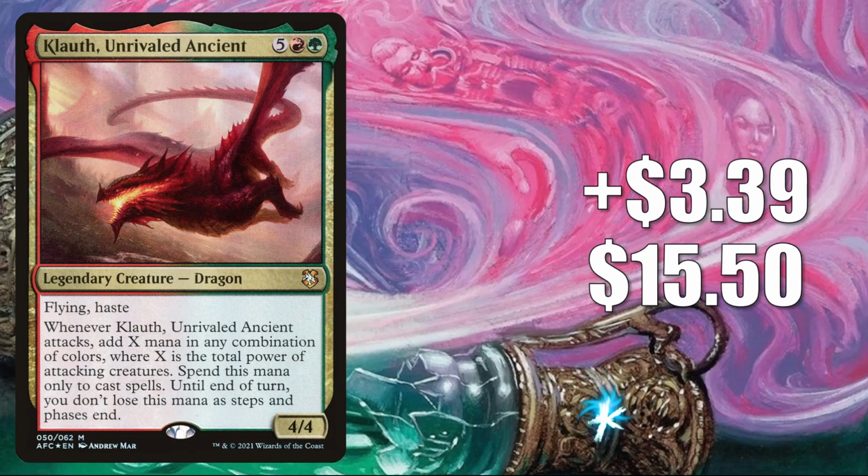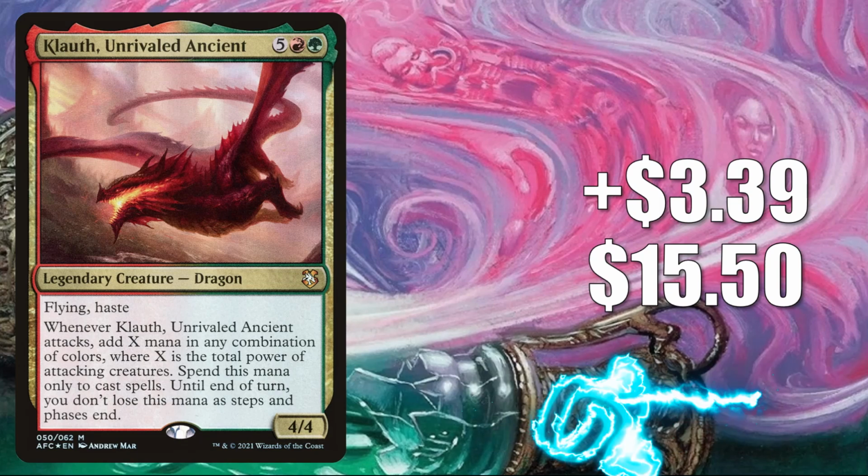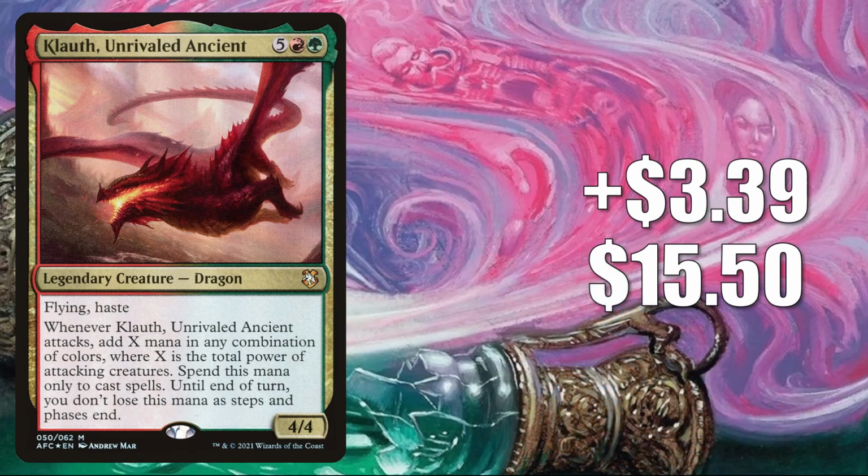Number 7 is Cloth Unrivaled Ancient. This goes up $339 this week to $15.50. That is a 28% increase. This is from the Adventures in the Forgotten Realms Draconic Rage Commander deck. What we're looking at here is the foil copy that comes with that product. There's also an extended art copy out there too.